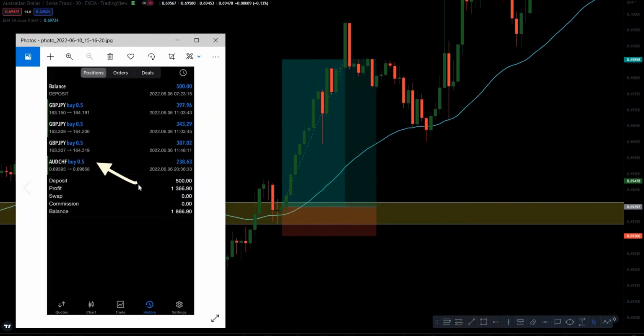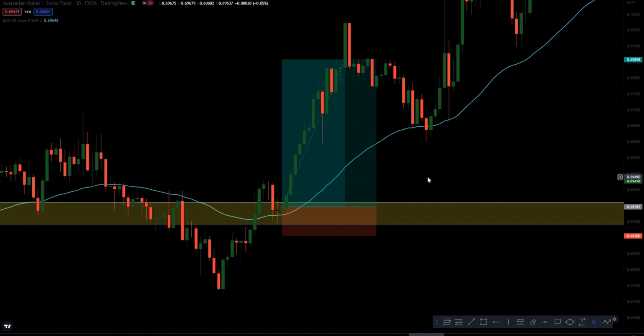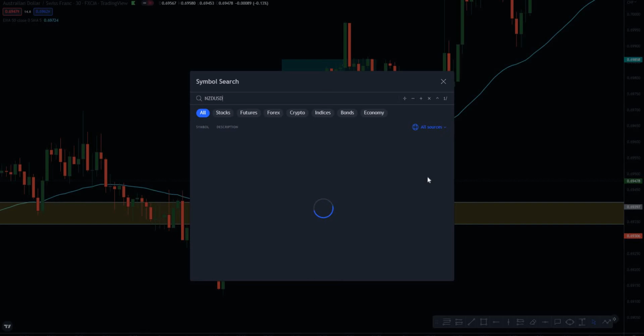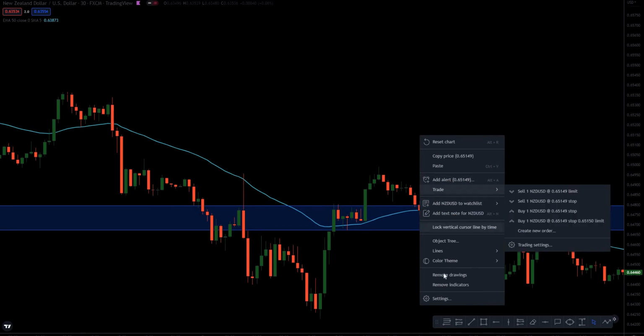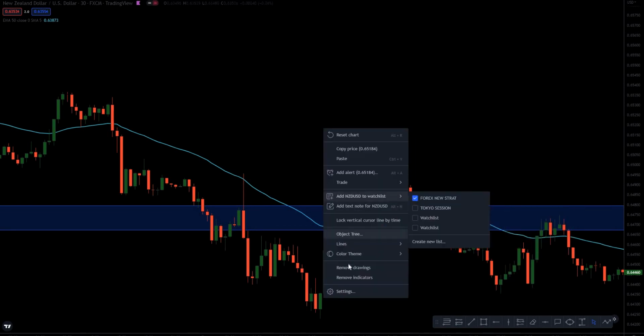So that's AUD CHF. That was the second trade we took for the week, a 1-to-5, and previously we had banked 1-to-2 reward on GBP JPY, making a total of 1-to-7. Both trades were taken on the same day, the 6th, on Monday, just when the markets opened. And then the next trade we had was the NZD USD.